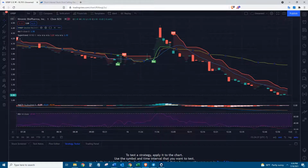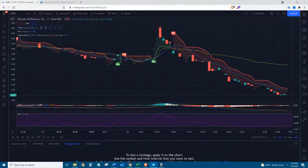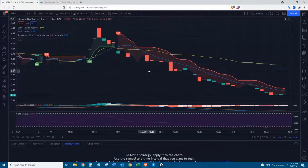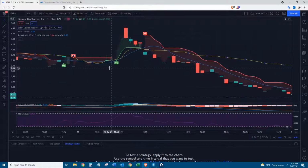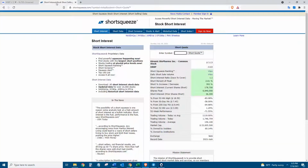You know what the news is. The news was pretty decent here, too. They had an update on its off-the-shelf for solid tumors, blah, blah, blah, whatever that is. You can always pull the article up if you want as well. That's why it's in the alerts for you. So you pull that up. Okay, great. Good news. Indicators are strong, showing buys and things like that. Okay, that's decent.